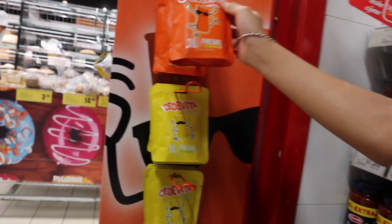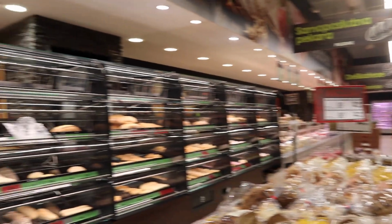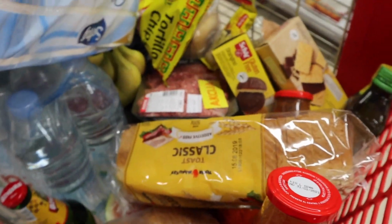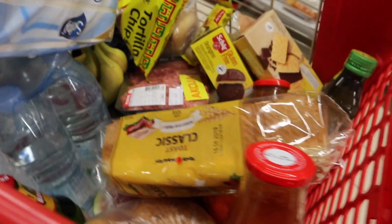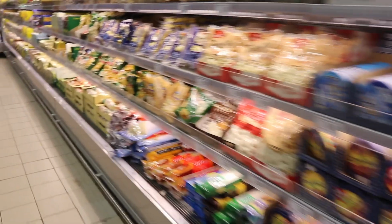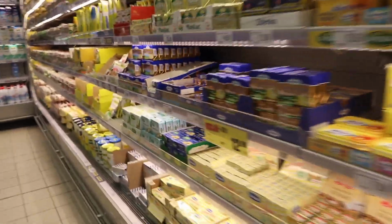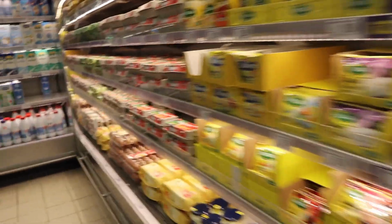Oh, wow. Do you remember that? What is that? Oh, those drinks from last night. Yep. I got another one for Santo. How much is the sliced toast bread? I think it's $8.99 kuna. This is where all the cheese is. Here's all cheese and butter, eggs, milk, yogurt.